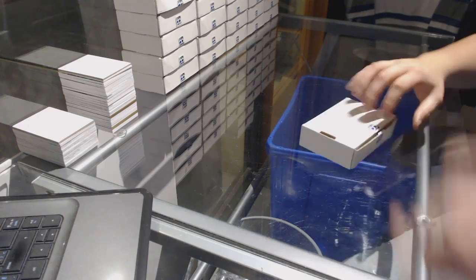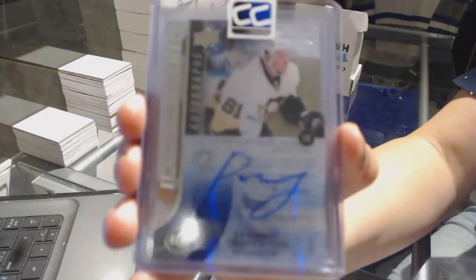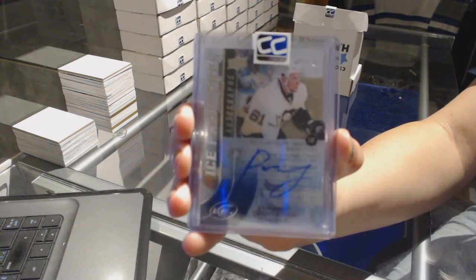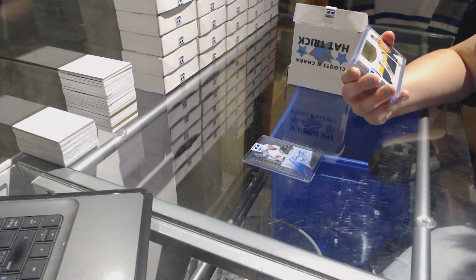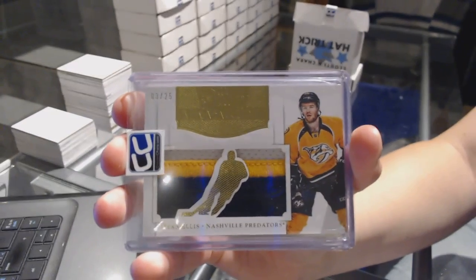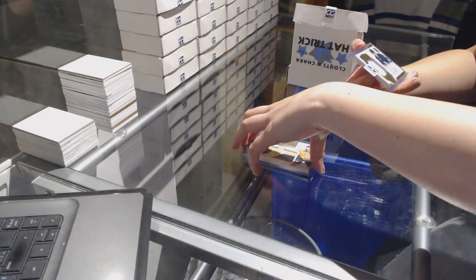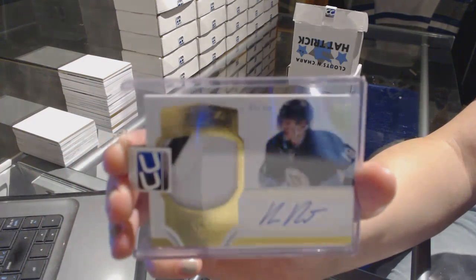Alrighty, on to box number three, which will be for P123. We've got an Ice Premier's autograph, numbered to 499, Sergei Plotnikov. We've got a prime jersey from Dominion, numbered to 25, Ryan Ellis. And we've got a Dominion Peerless Patches patch autograph, numbered 37 of 50, Bo Bennett.